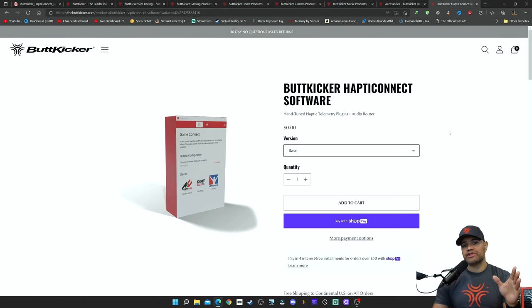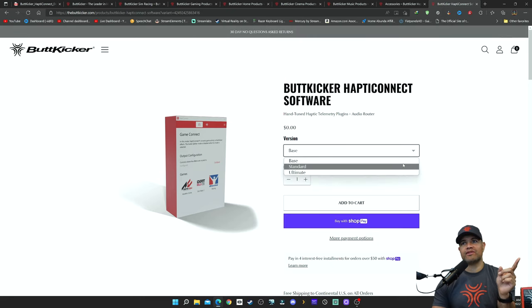Now there's three different versions of the haptic software. The base is going to be free. That allows you to just connect it to your computer and connect it to your amplifier and headphones and dial in the volume. So that's the base normal stuff. But if you really want to dial in to the individual settings for your racing games, that's when you want to go to the standard edition for $29.99, and that gives you the three plugins for the ones that are included there, and that way you can really dial in some stuff, really, really get into it.